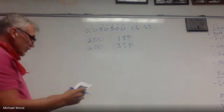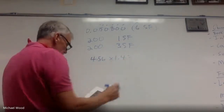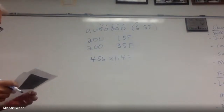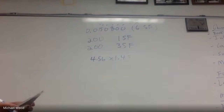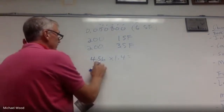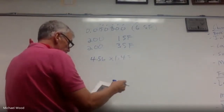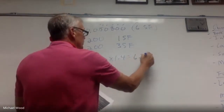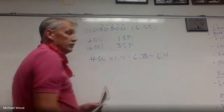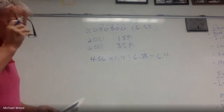Okay, so that's counting significant figures, now in calculation. Let's say we have 4.56 times 1.4. Remember, if we multiply or divide, how we round is based off the number with the fewest sig figs. This is what we're going to do most of the time. This has 3 sig figs, this has 2, so I'm going to round to 2 sig figs. I have 6.38, but that has 3 significant figures, so it should be 6.4. This will be important throughout our class, that we round to the right number of significant figures.